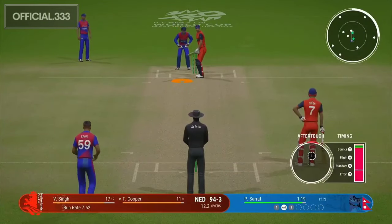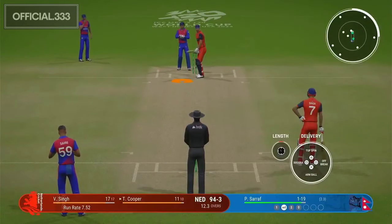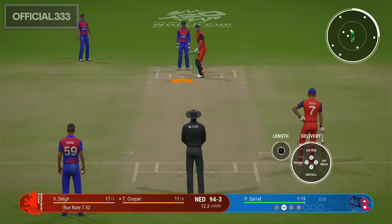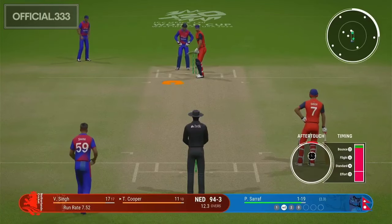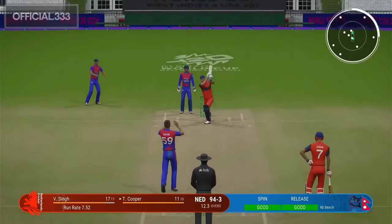Couldn't get it through the field. No, no, no. Terrible shot.